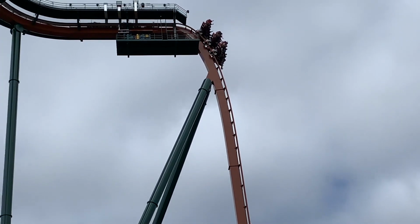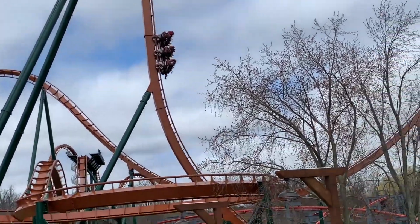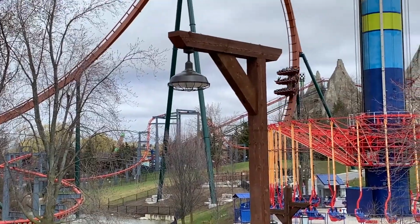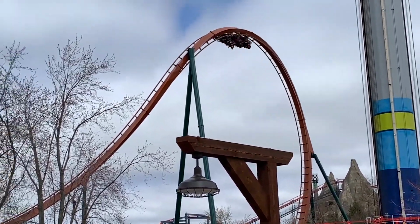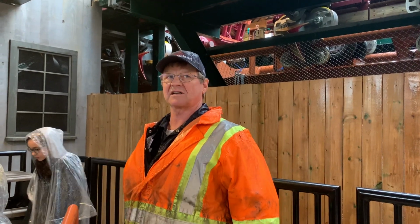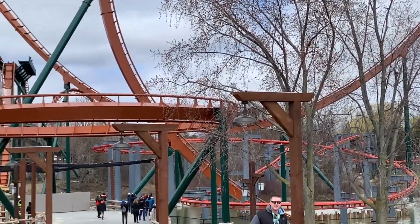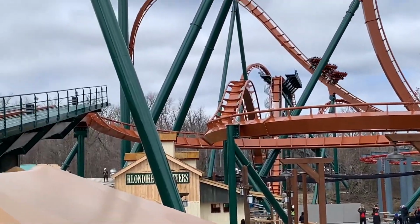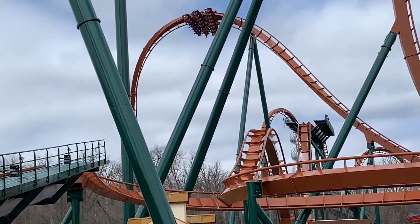The manufacture of this ride comes from Switzerland. That's where it's all designed. It's fabricated all over the world. They use Hungary for one of their suppliers. They use the States. The main track is trucked up from Cincinnati, like I was saying earlier. 168 truckloads come into the park. It's staged down in our staging room.